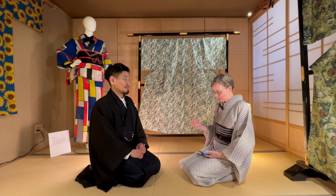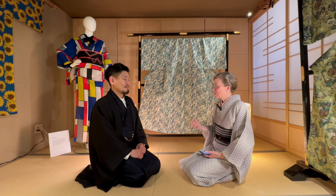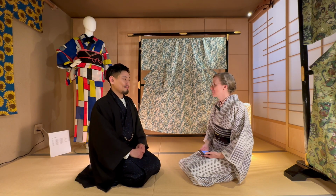Sitting among all your beautiful kimono and yukata here in a tea house in the middle of Manhattan, what does it mean to you to have an exhibition of all your beautiful items here in New York?